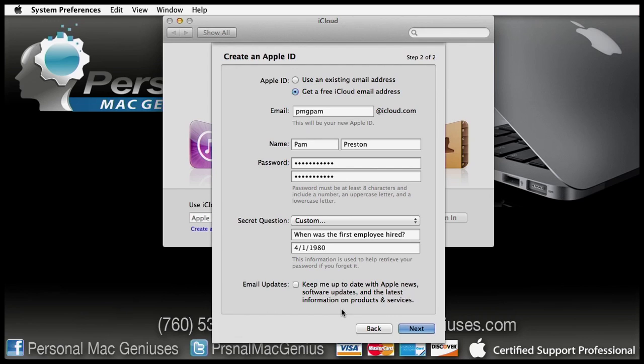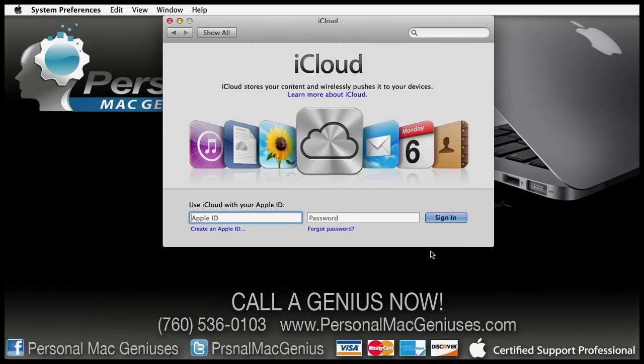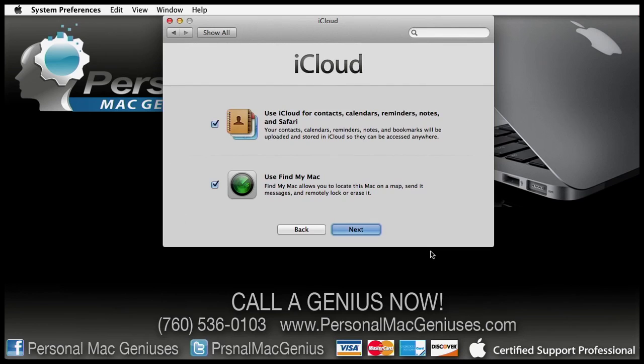And we're going to turn off the mail and stuff like this. And we're going to go ahead and say next here. Obviously, now we're going to have to accept the terms of service and continue. Once we've gone through that, it will pop up into this panel here where we'll say use Find My Mac, and we have use iCloud for contacts, calendars, etc.